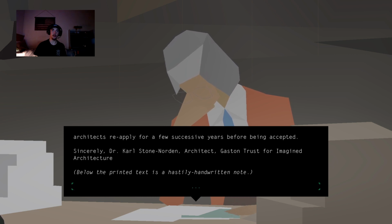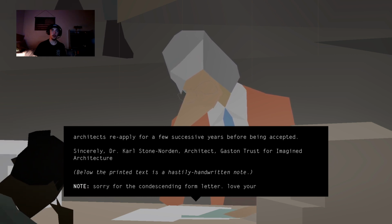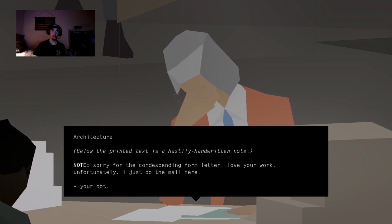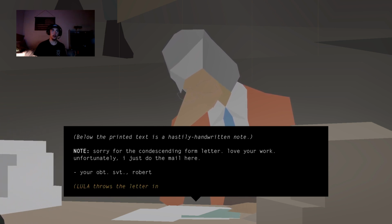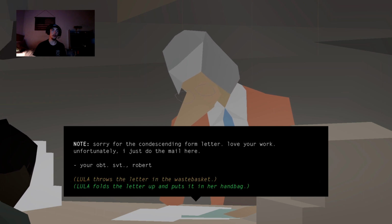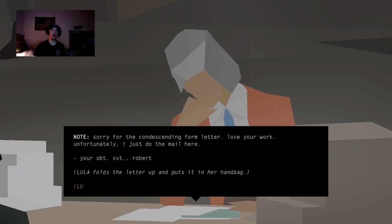Below the printed text is a hastily handwritten note. Sorry for the condescending form letter. Love your work. Unfortunately, I just do the mail here. You're up. Robert. Lola throws the letter in the waste, folds the letter and puts it in her handbag.